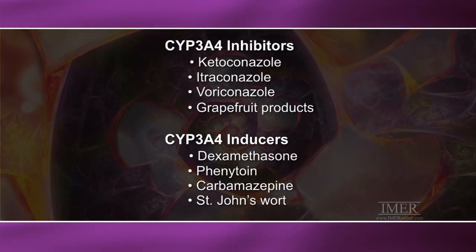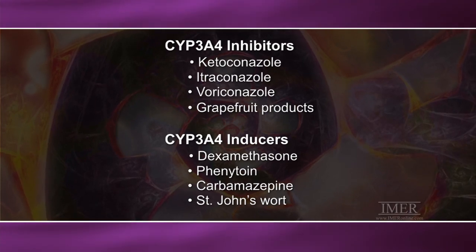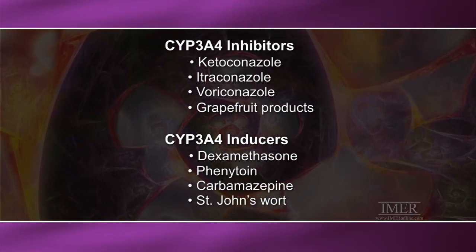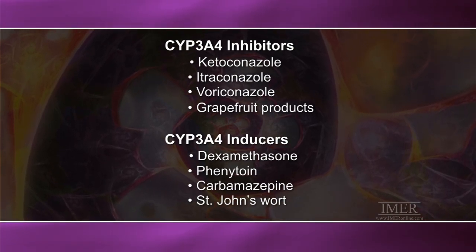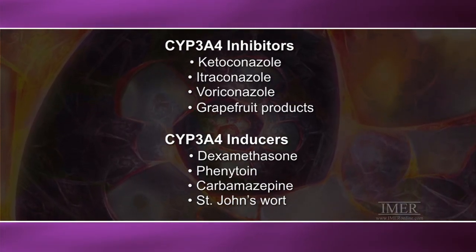A thorough medication history should be obtained prior to starting nilotinib to identify whether the patient is taking any CYP3A4 inhibitors or inducers, as they can affect the serum concentration of the agent.